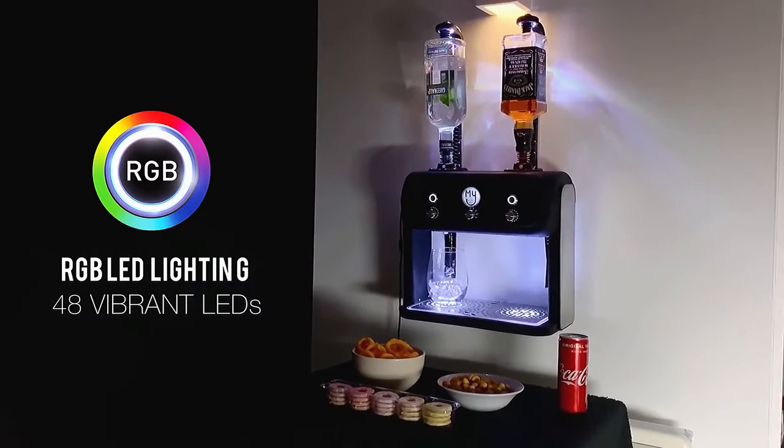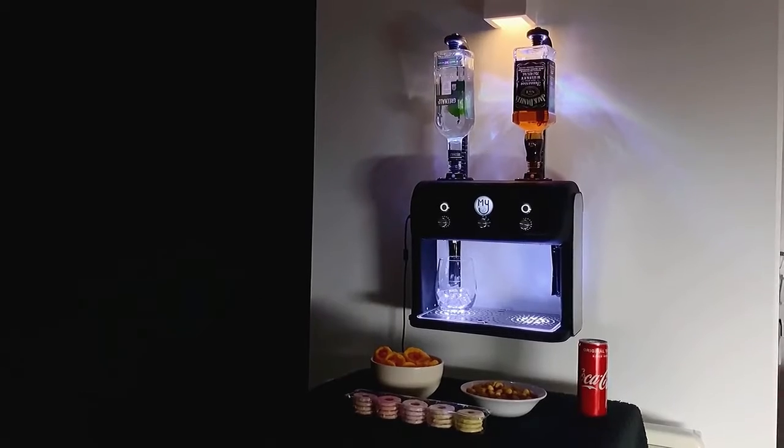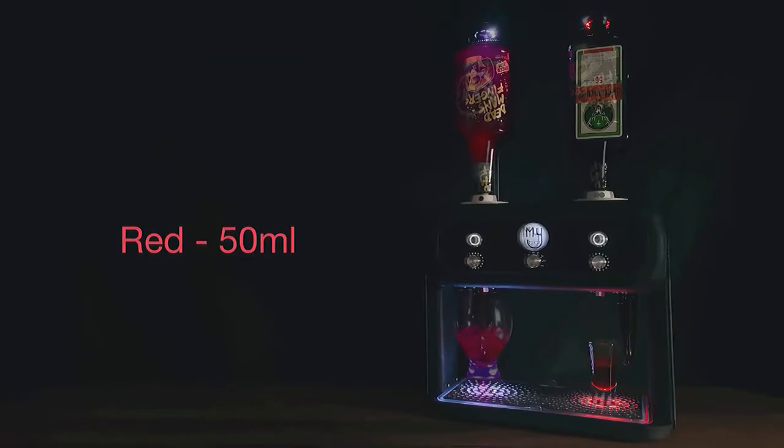With 48 individual LEDs, it gives the feeling of owning a mini bar in one device, which can be wall mounted. The LEDs are color-coded to different pour sizes to add vibrance to your drink-making experience.